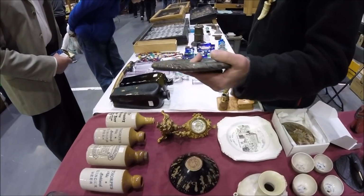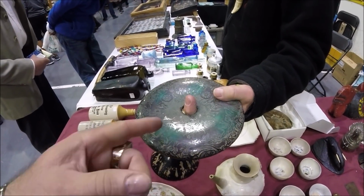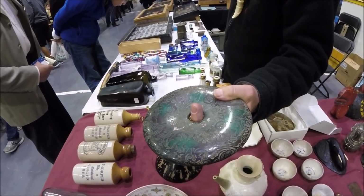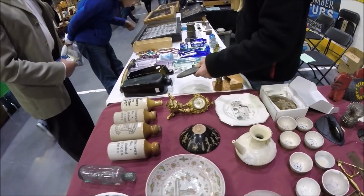Hey, what is that thing? It's a jade money ring. Oh, it's jade. It's all carved. What's something like that worth? $2,000. Wow. So some really awesome collectibles at the show here.